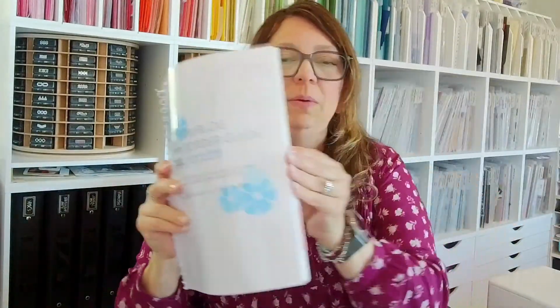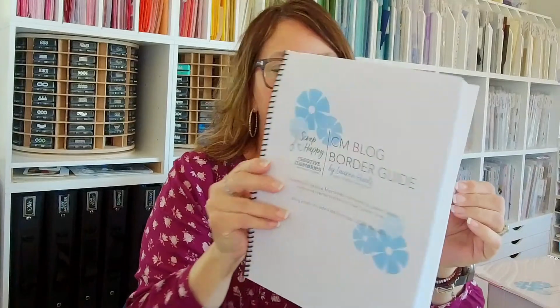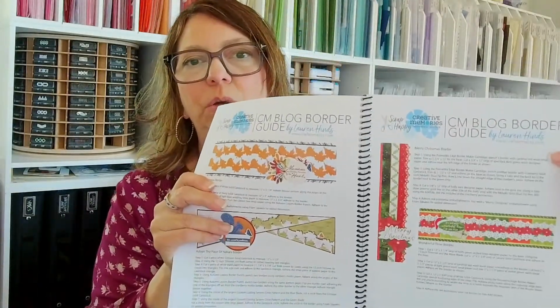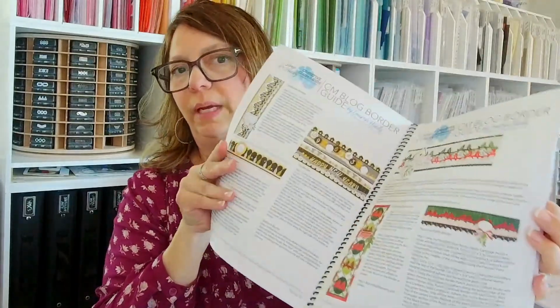So this is a blog guide that I created. It is 120 of the border ideas from the CM blog, all in one place, including instructions. It was kind of a long process of gathering different ideas and then putting them all into one document. This is the printed sample, so I will be able to sell these shortly in my shop. It's going to have the spiral binding. The binding is going to be white, and it's 50 pages, 120 border ideas. You can see there's usually 2 or 3 border ideas on each page, and it also has all of the instructions printed.